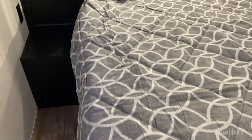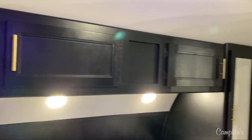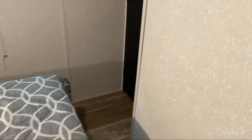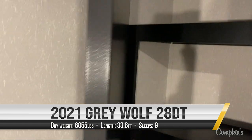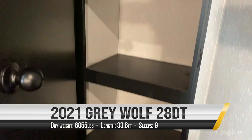When you walk into the bedroom, it is a walk-around queen bed. Lots of storage space on top. There's lots of storage space on the sides when it comes to the wardrobe. Now, there's a reason why there's not a door on the other side. If you walk around there, once again, this is hidden space that you wouldn't necessarily see, but there you go. Lots and lots of closet space.